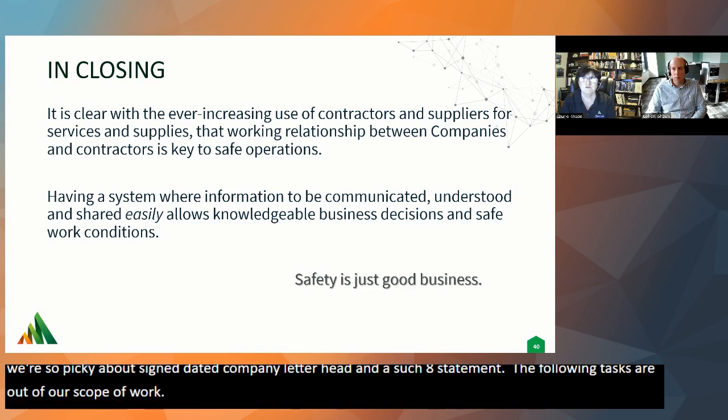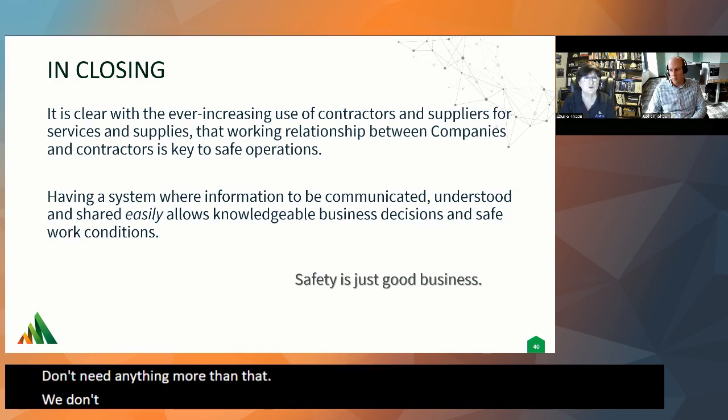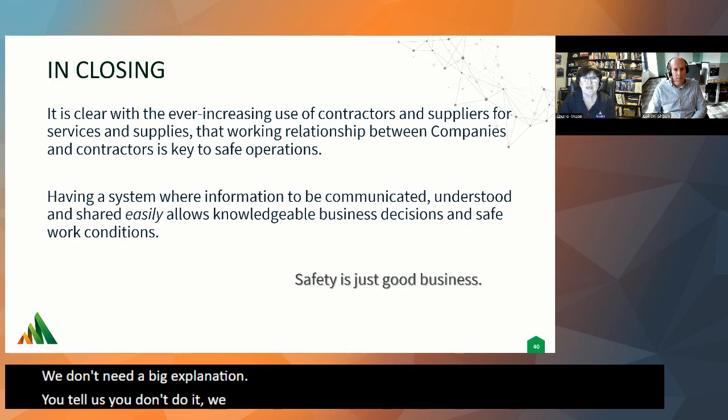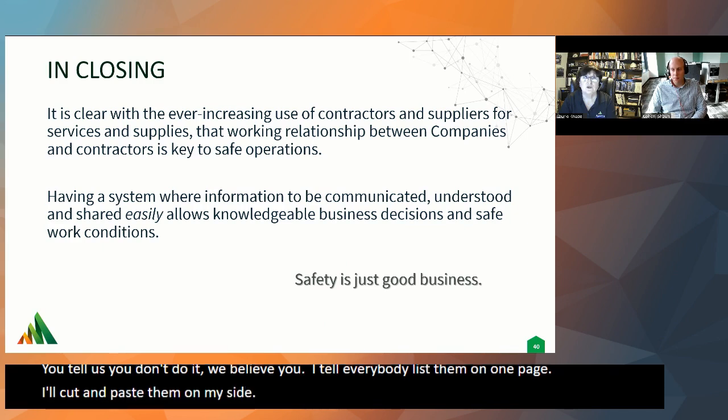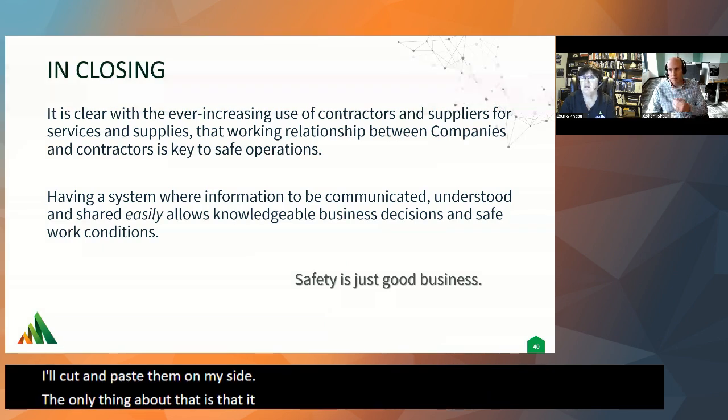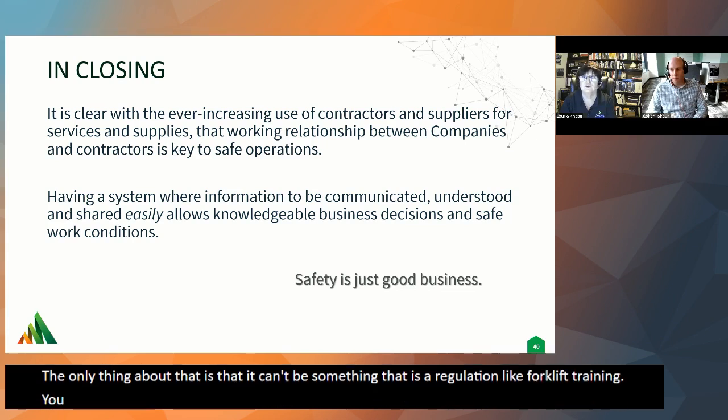We don't need a big explanation. You're telling us you don't do it. We totally believe you. And for me, I tell everybody, list them all on one page. I'll cut and paste them on my side. The only thing about that is that it can't be something that's a regulation, like forklift training. You can't be waived from forklift training because that's an OSHA regulation.